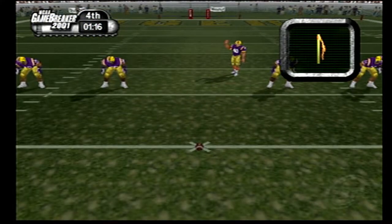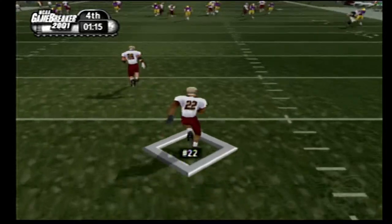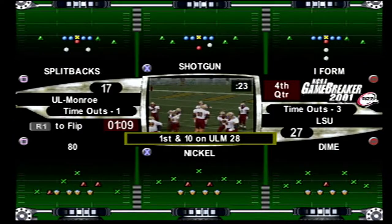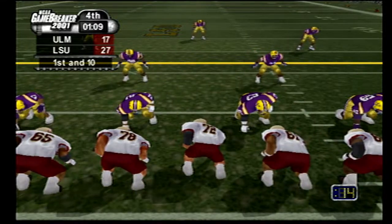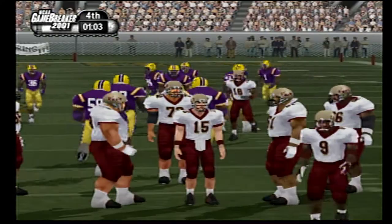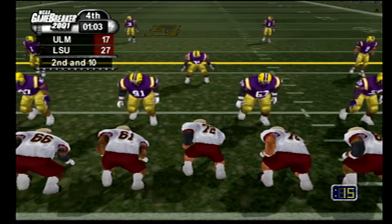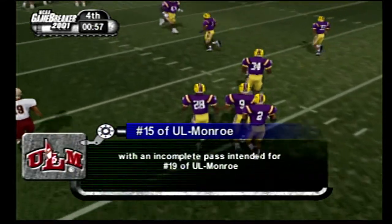The Indians will receive the kick. Number 40 hits it deep. At the 28-yard line. Hot, hot. He's back to pass. The pass overthrown. Sidelines deep, incomplete.